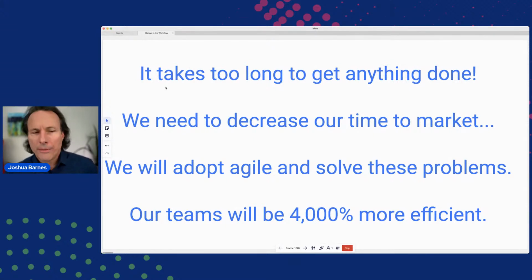And I'm going to start off with some of the things that we often hear leadership say, and one of the main drivers for a lot of Agile transformations: it takes too long to get anything done. We need to decrease our time to market. And with moving to an Agile way of working, some of the thought is, well, that's just going to solve a lot of the problems we have with the amount of time it's taking to get value into our production environment, into the hands of our users. So our teams are going to see some often significant percentage of efficiency increase. We're going to get 4,000% efficiency gains by just moving to an Agile way of working. And unfortunately, that is just not the case.